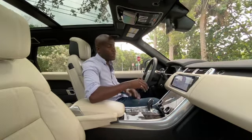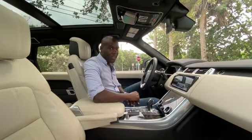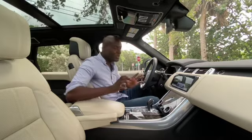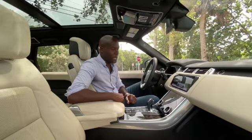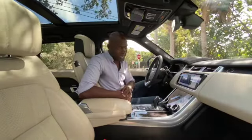To access the second function, you just press and hold it. And I have it programmed to activate the screensaver. Yes, there is a screensaver. Most people don't know this because honestly, it's buried deep in the infotainment. Let's talk about this backup camera.